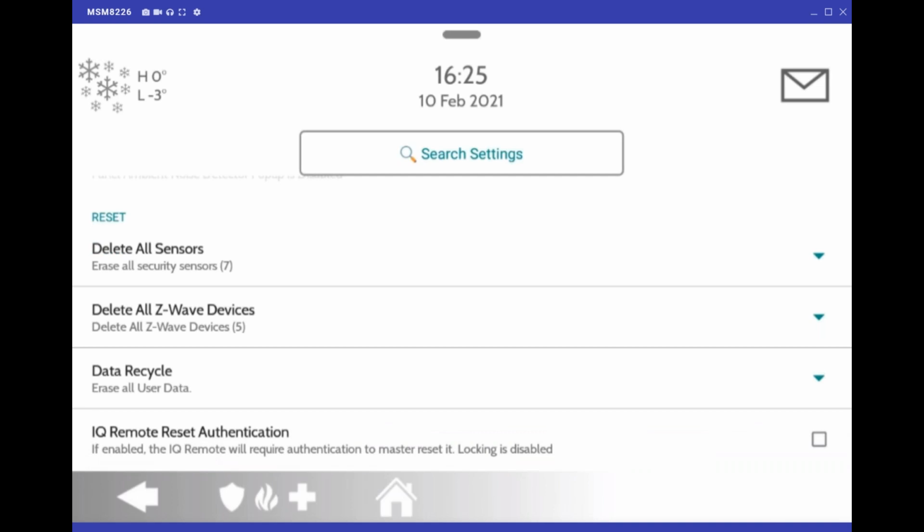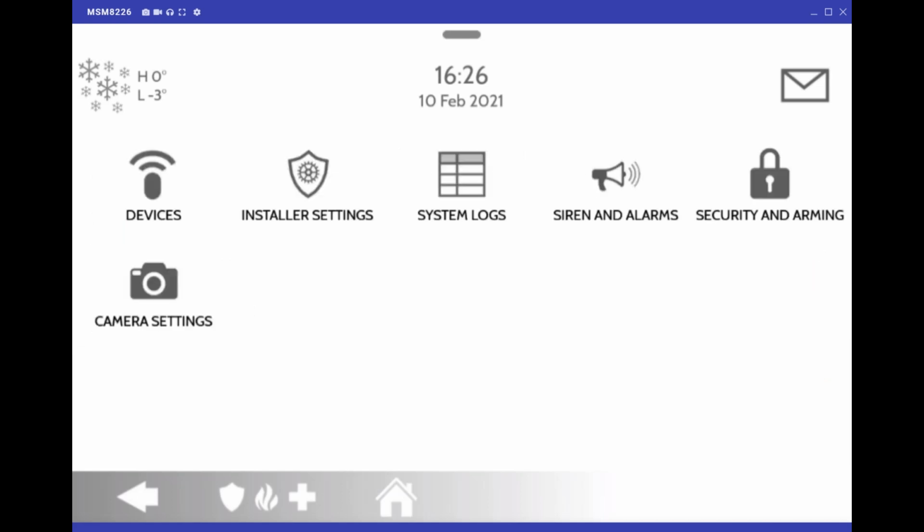Okay, and then this section here. If you need to, let's say you want to take, for some reason, all your Power G peripherals out of there, you can reset all your devices but leave all your Z-Wave in, okay? So if your customer's having a change of building, you're changing some of the devices around, and it's easier to remove them or to re-enroll them, you can do that at this stage here. I'll come back out of that screen and we'll go to security and arming.